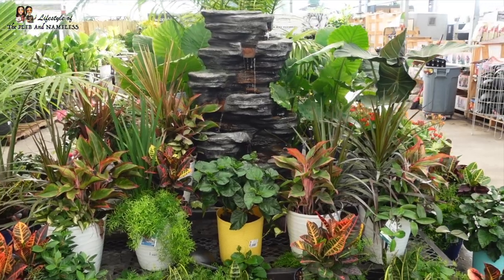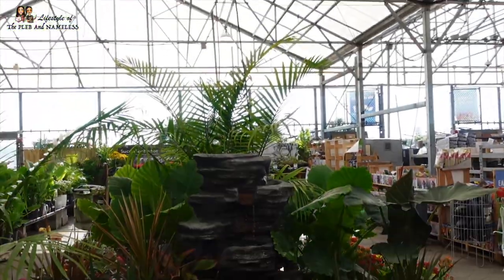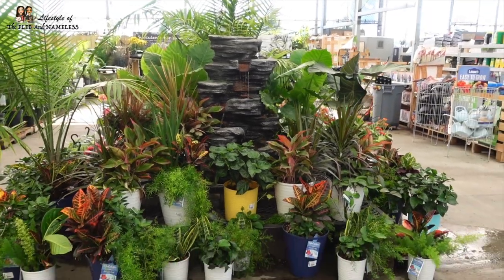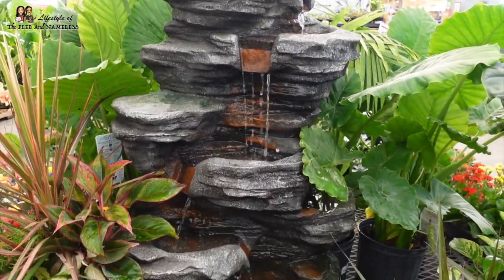The display at this Lowe's is on point. Look at this fountain. It looks beautiful.